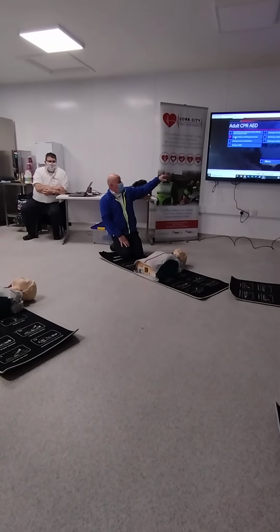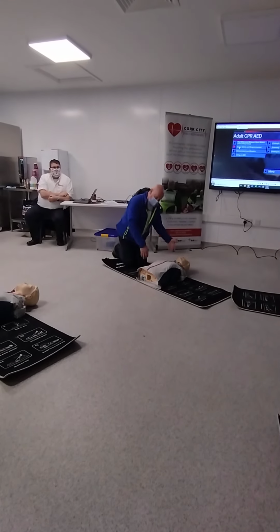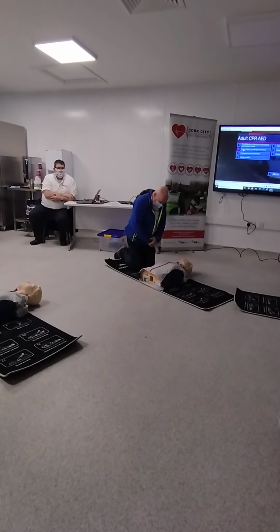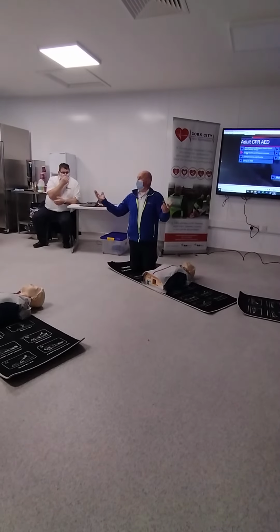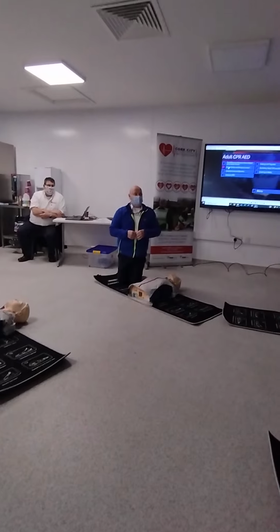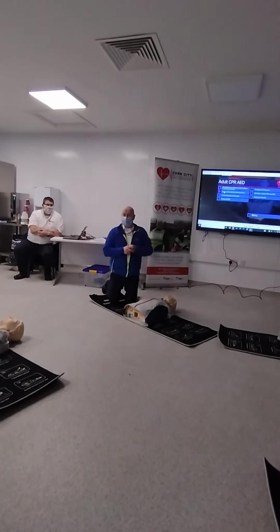The Americans, if we play it on the DVD, do what they call scanning, where they don't actually get on what we call the look, listen and feel. They just tend to stand here and scan up and down the body, looking for rise and fall. That's fine if we're all in t-shirts, but if we're wearing big bulky jackets, it's going to be difficult to see if that person's chest is moving.